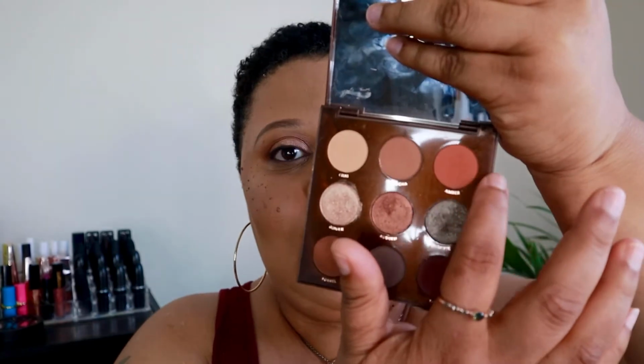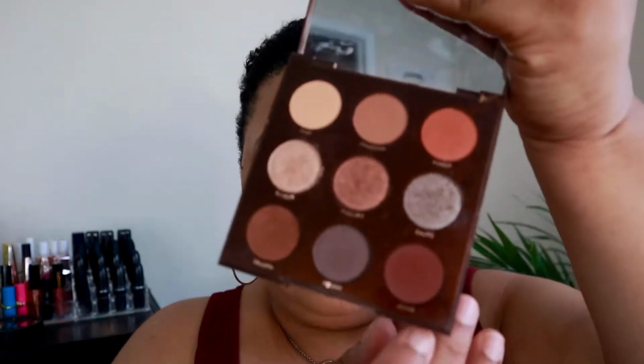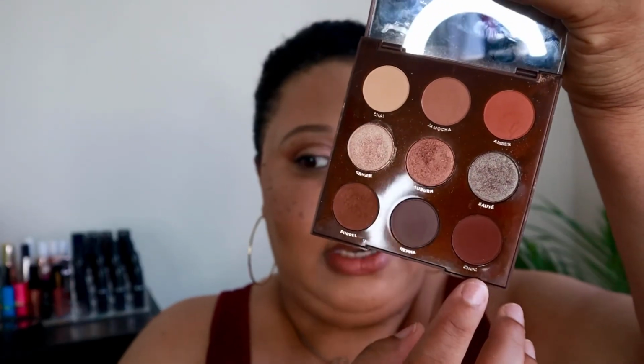On the outside, it's kind of like this orangish brown shade. I use Ginger on my crease, so give it a little pop of color on the crease, but still kept it nice and light. Then I kind of darkened up the corner a little bit with Chalk. I blended everything together with this color at the bottom, Chalk.